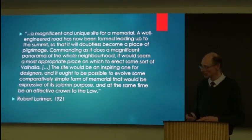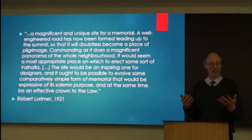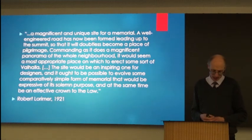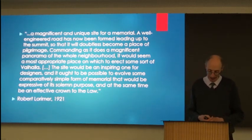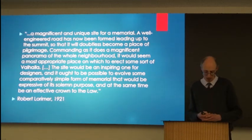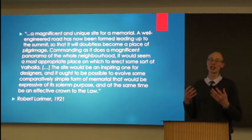In his written report, he described it as a magnificent and unique site for a memorial. "A well-engineered road has now been formed leading up to the summit, so that it will doubtless become a place of pilgrimage. Commanding as it does a magnificent panorama of the whole neighbourhood, it would seem a most appropriate place on which to erect some form of Valhalla. The site would be an inspiring one for designers, and it ought to be possible to evolve some comparatively simple form of memorial that would be expressive of its solemn purpose, and at the same time be an effective crown to the Law."